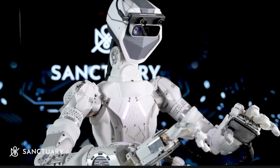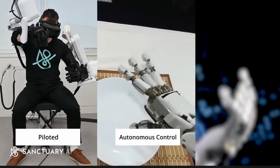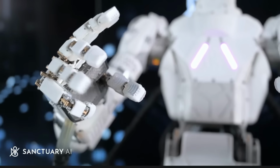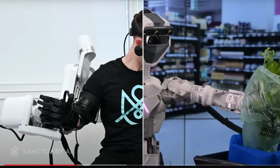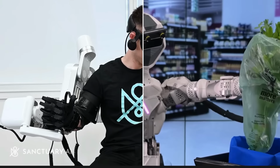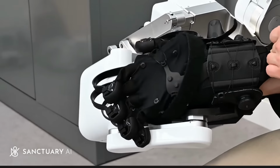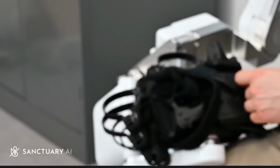Now, the Phoenix can be teleoperated. In other words, it can be controlled by a human wearing this VR headset. And so the human sees what the robot sees, and his actions are basically cloned to the robot in real time. And teleoperation is a very common way for humans to train robots. You see this in a lot of other robot companies. So for example, Tesla also uses teleoperation to train its Optimus robots.